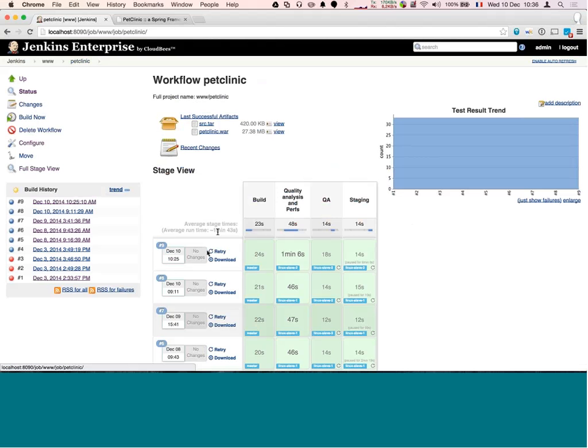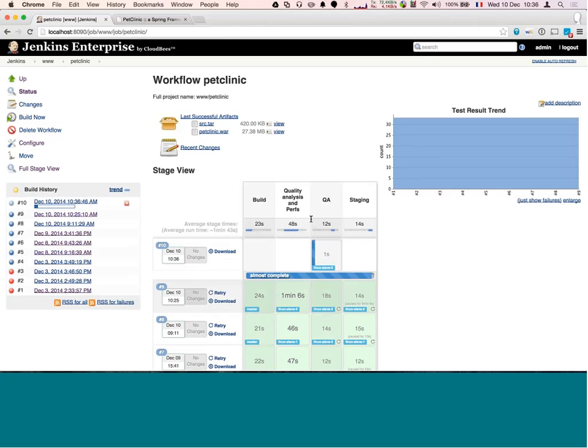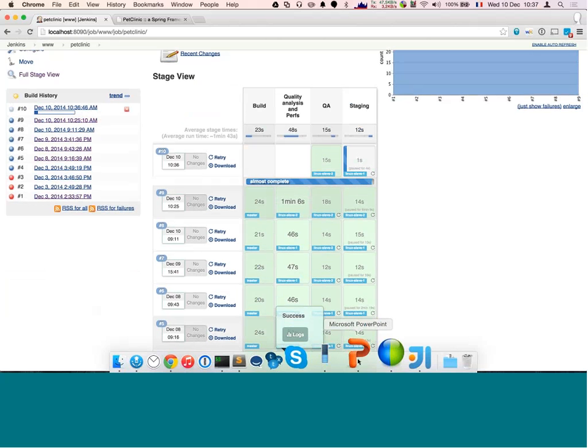Here, this is the execution of my job. I can retry a job completely. I can also restart from a checkpoint, let's say enter in QA, and you will see that my job will restart just from the stage that I wanted, on which I did my checkpoint, and I don't restart the previous stages. So this is the graphical user interface that we propose as part of Jenkins Enterprise. Oops, I have to validate. So this is how checkpoints integrate with the new visualization.